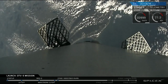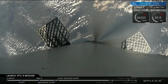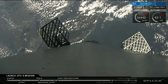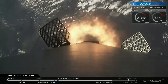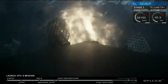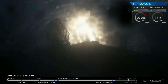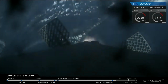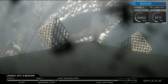Those cold gas thrusters are still adjusting the attitude of the first stage. Entry startup. There's the re-entry burn. This will last for another 15 seconds or so, rapidly decreasing the entry velocity. Entry burn shut down. Successful conclusion of the re-entry burn.